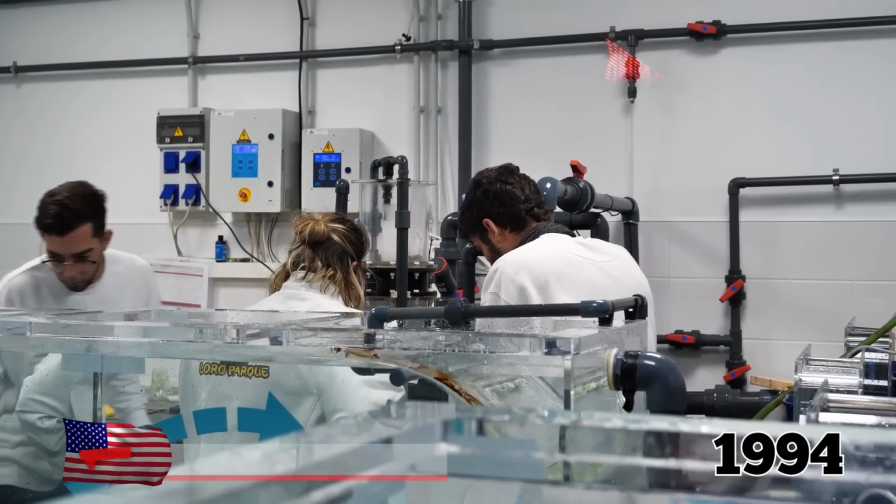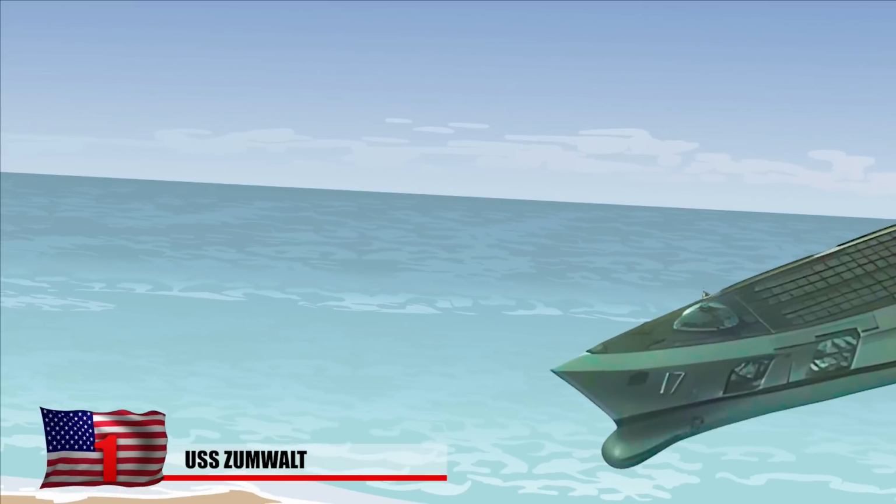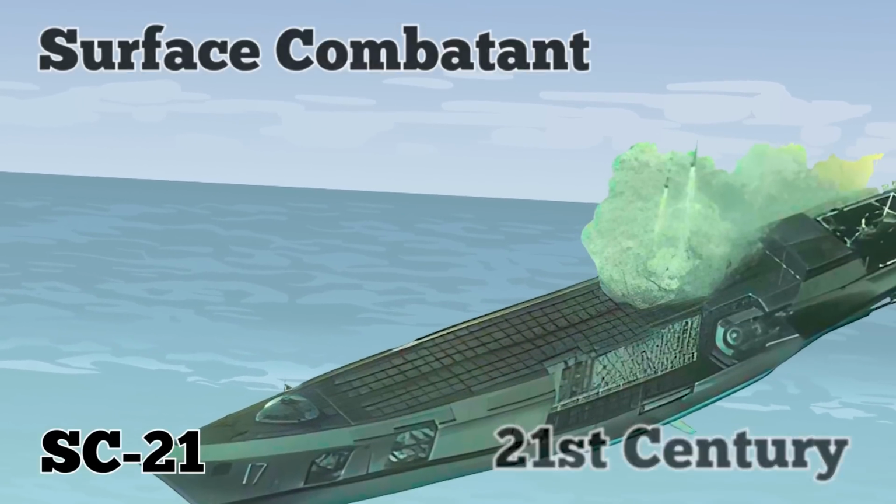Number 1: USS Zumwalt. In 1994, the United States Navy initiated a research and development program to design land attack ships called Surface Combatant for the 21st century, or SC-21.